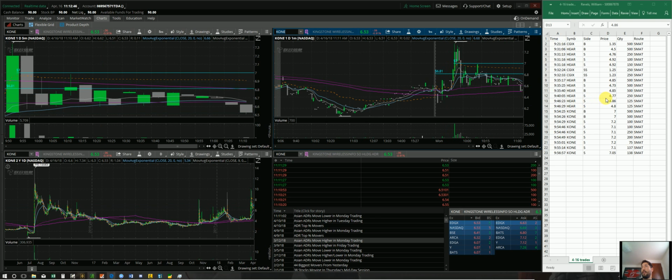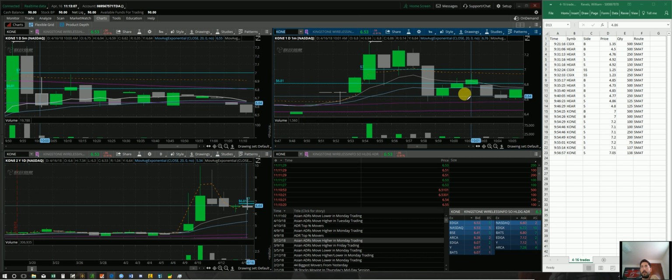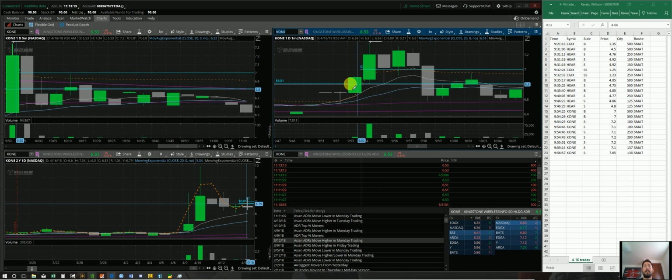So here, made a new daily high over 681. Over this candle here was 678. So as you can see on the daily, if you're playing daily candles, this made a new high. So that was why this broke out. It didn't have any type of news. It was just all technical.